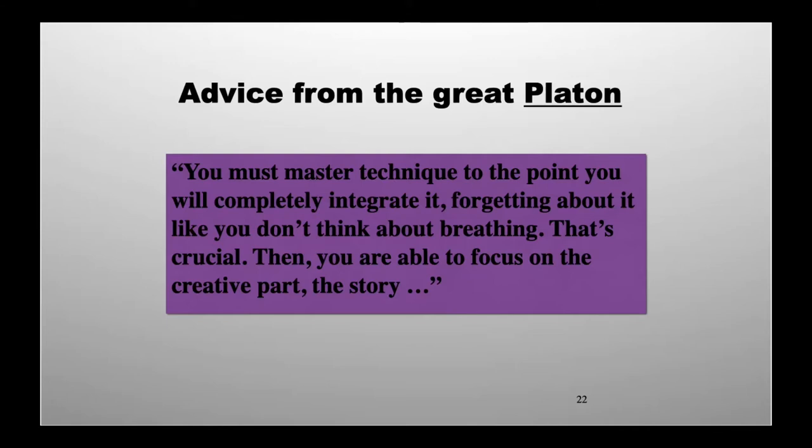So another reason for practicing. That's why if you're learning a musical instrument, let's say you're learning the piano, you learn the scales, because you integrate those scales into your body. It becomes part of muscle memory.